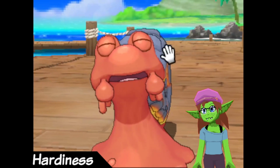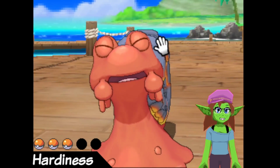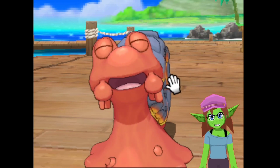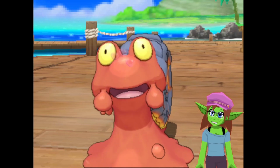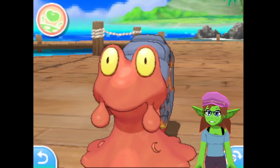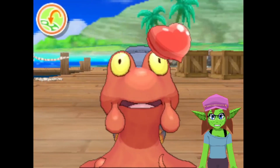For hardiness, we give Magcargo a score of 3 out of 5. Its highest score. Good job, Magcargo. Its skin is surprisingly brittle for a rock type and is easily broken off. Too much of that breaking off and your Magcargo gets smaller and smaller until it's just gone. So try to be gentle.